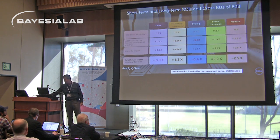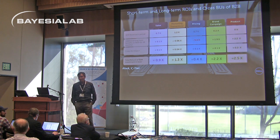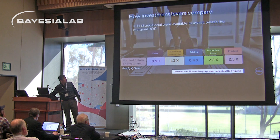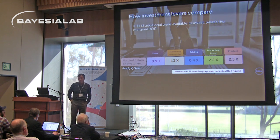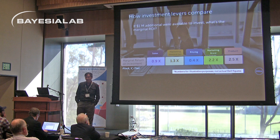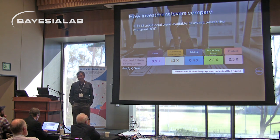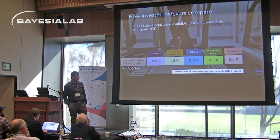Question? Yes, please. Given your previous slide, if these are marginal returns, why would you invest in anything other than product? Why wouldn't you just put all your money into the thing that gives you 2.5?